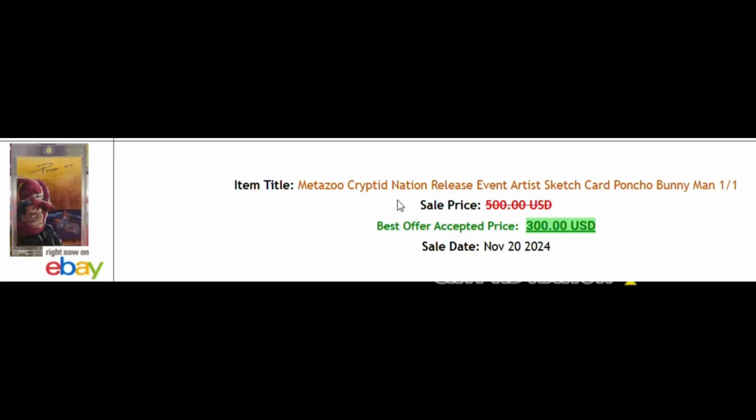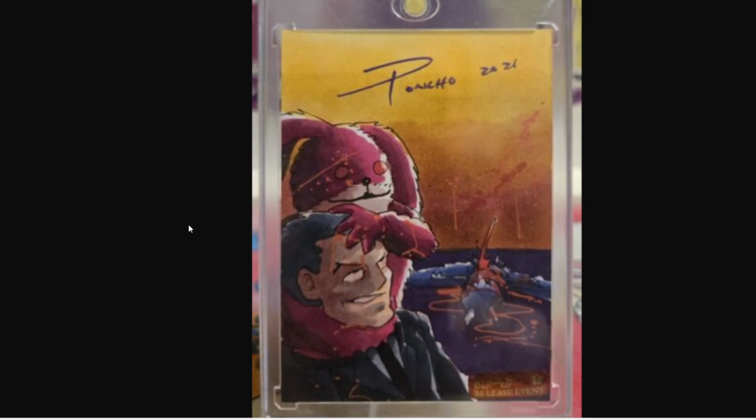And we have one more Poncho sketch card, a 1/1 Bunny Man. So for $300 as a best offer accepted. Now there's a crazy ass sketch card. Holy moly. Is he choking out Injured Cold? Is that what's going on here? Yo. Bunny Man seems so evil, but is he saving the day? Maybe Injured Cold just killed Sam Sinclair, and then Bunny Man's like, fuck this noise. I'm taking over. Screw Mothman, screw Injured Cold. This is the Bunny Man show.